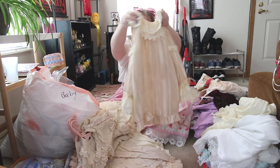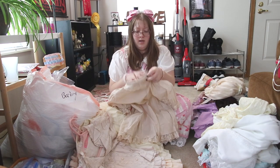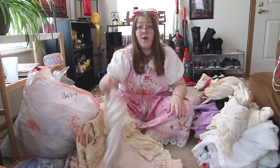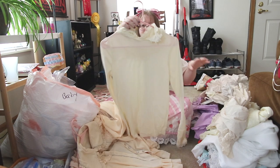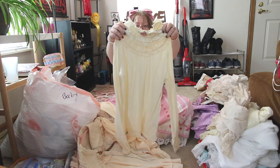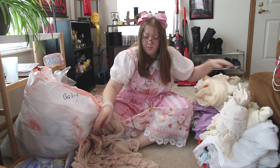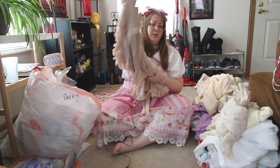Yolanda blouse, very pretty. Bodyline, I wish Bodyline had bigger sizing. For those of you that claim Bodyline is plus size friendly, it's not. I'm just gonna tell you that now. It's not plus size friendly. Another, I'm not really showing the camera these because I just kind of want to. Axis Femme cutso. Another Taobao blouse. Ooh, a Bunny House blouse. These guys are out of business.